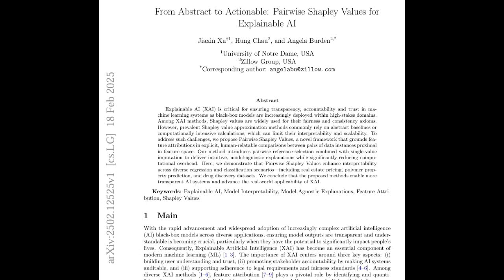That's where pairwise Shapley values come in. Instead of this vague baseline, they compare things to similar instances in the data. So instead of comparing your house to some imaginary average house, we can compare it to a super similar house that recently sold in your neighborhood. So it's all about making those comparisons more relatable, understandable. But wouldn't comparing my house to just one other house be too narrow? How does that give us the big picture?